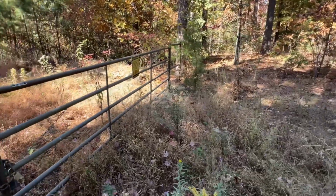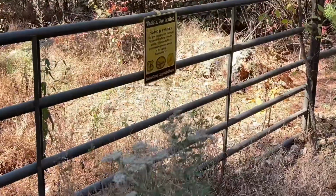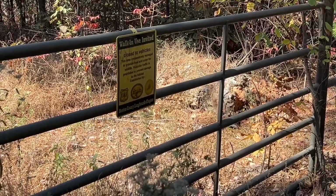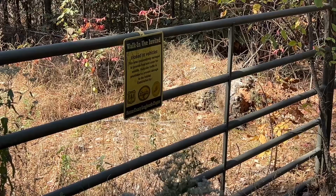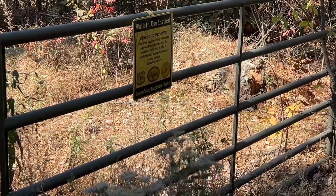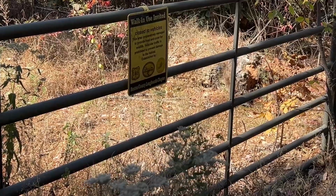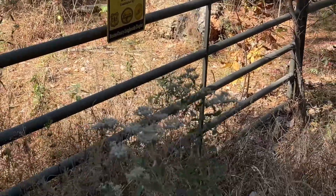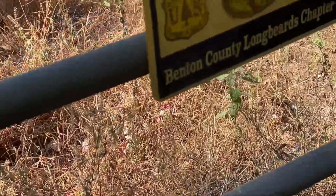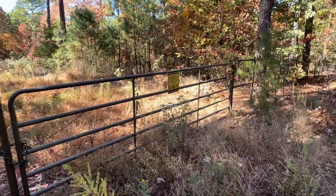And here's more of the gate. What does it say? Closed to vehicles, walk-in use invited. This area cooperatively managed to provide food and cover for wildlife. Vehicular traffic is prohibited to prevent damage to the habitat. And once again, there's the U.S. Forest Service, Arkansas Game and Fish Commission, Benton County Longbeards chapter, and somebody else on the other side. Yeah, the National Wild Turkey Federation. So you can come back and hunt turkeys.